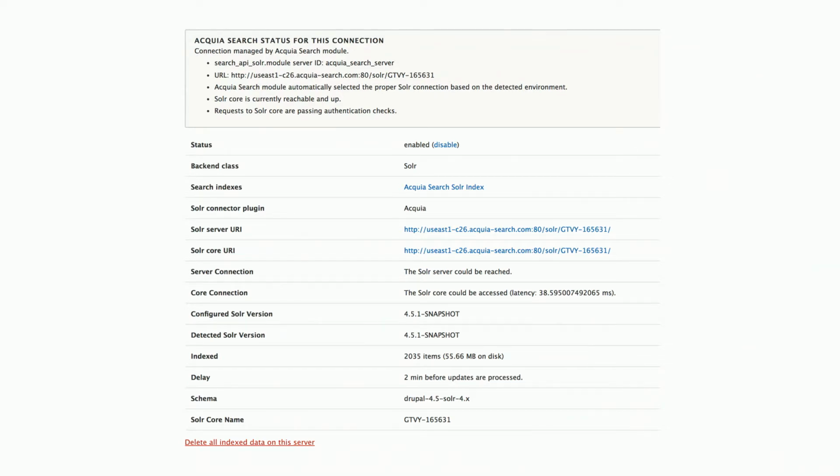You can also delete everything and start over. That's a good thing to do. There's a tab at the top that'll actually allow you to see the Solr schema file that's used as well. If you click on the tab, it'll show you the schema file if you're just curious what it's using.